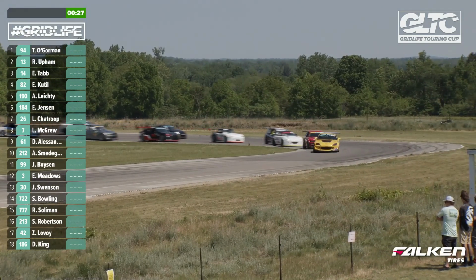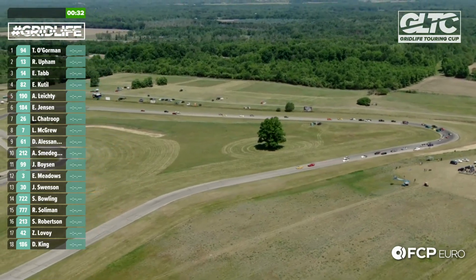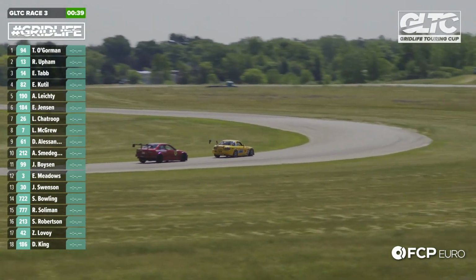Now Tomo's strength is going to be in the corners, but with that rewards weight, that's really going to slow him down. Upham's strength is on the straightaway, so that could be a real challenge for O'Gorman to hang on. Car off the racetrack, that's DJ Alessandrini. Got off over the curbing at the exit of turn 3. He's back on. We continue green.